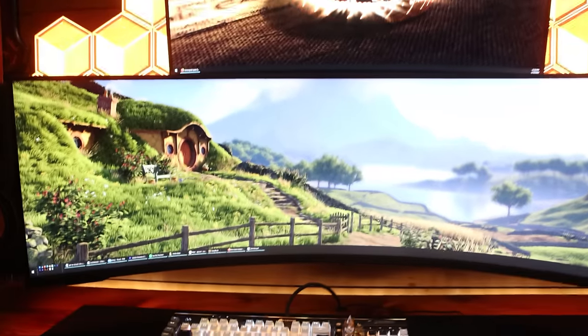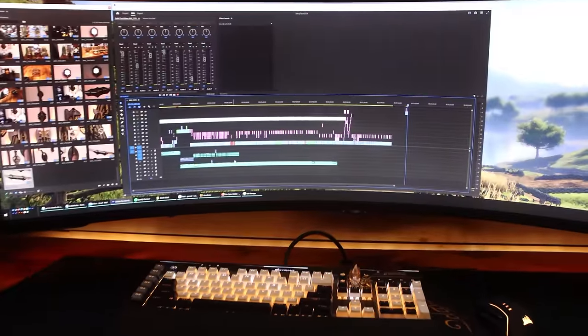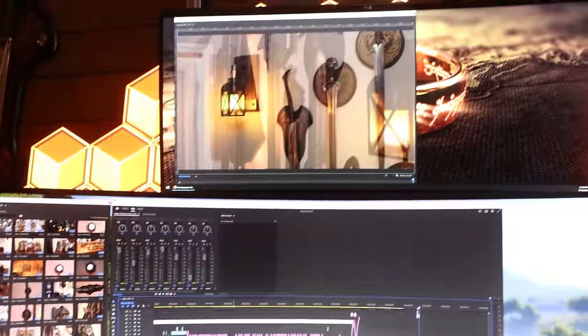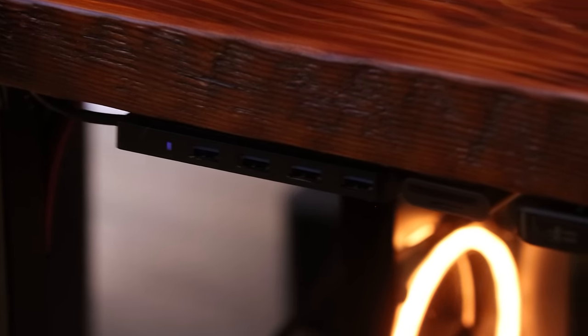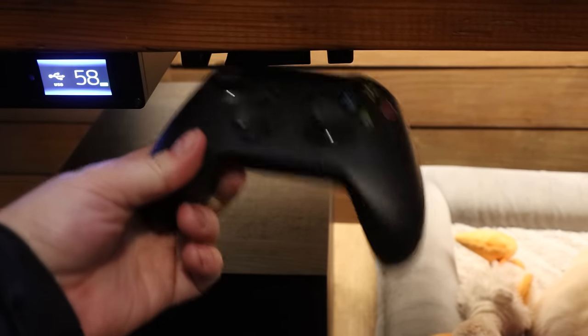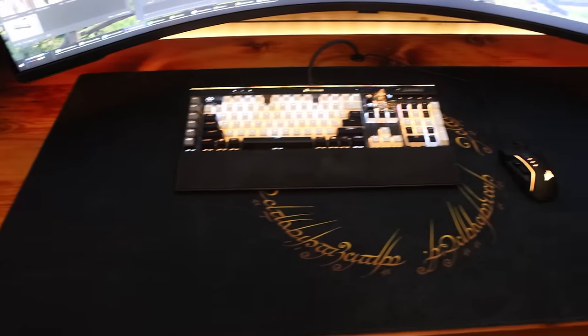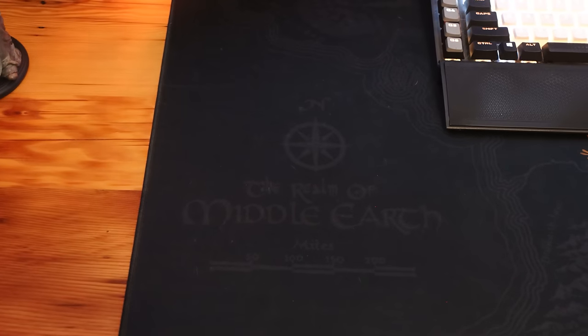By the way, if you're a programmer that needs lots of space, or you happen to make YouTube videos as a hobby on the side like me, I cannot recommend this monitor more. It's been wonderful. Also mounted under the desk are some USB hubs, card readers, Blu-ray drives, a 3D printed pull-out drawer, a DAC to control audio, a 3D printed place to store game controllers, and a giant custom-made Lord of the Rings mouse pad to help tie it all together.